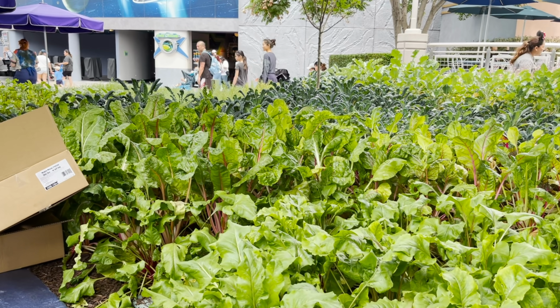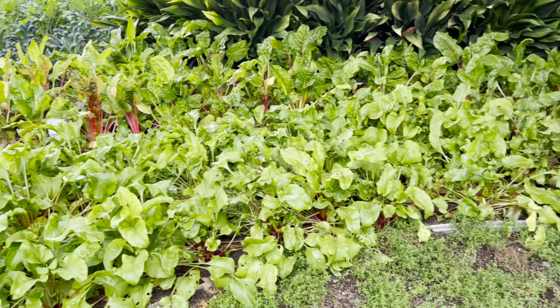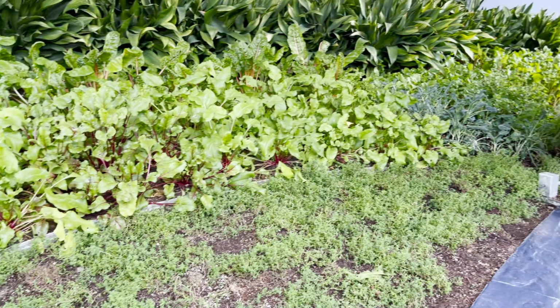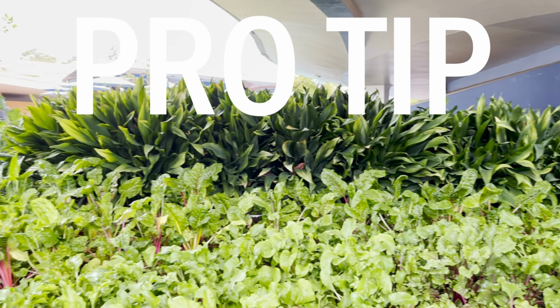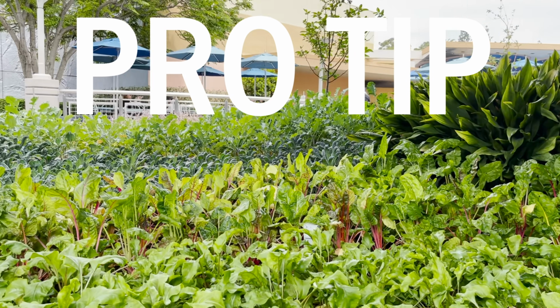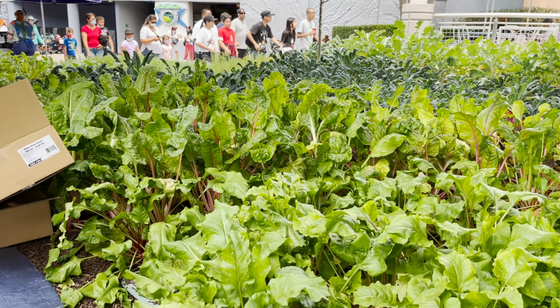So in Tomorrowland, all the plants that are planted are edible, fulfilling Walt's vision of having a sustainable culture where we grow our own food. Every plant here is completely edible. Yeah, it looks nice too. So if you ever get stranded in Disneyland and you don't have any money, you can just come to Tomorrowland and eat these plants and you'll be just fine.